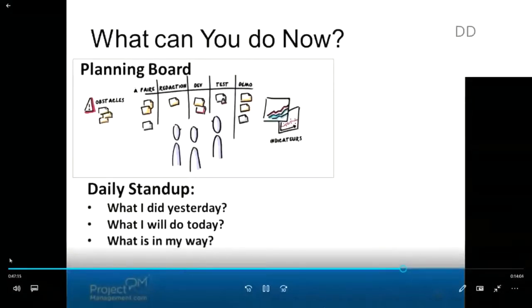And daily stand-ups can be anytime, right? If you have teams that don't have the privilege of working together physically and are in different time zones, right? Maybe you move the daily stand-up to different time zones throughout the day. So it might be the beginning of someone's day. It might be the end of somebody else's day on your team.